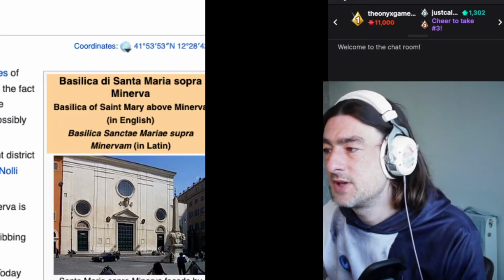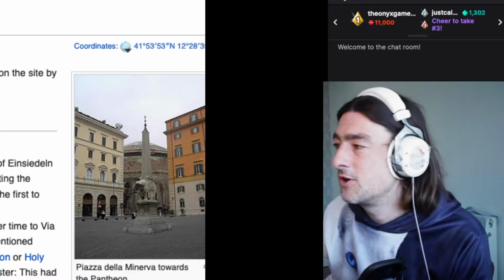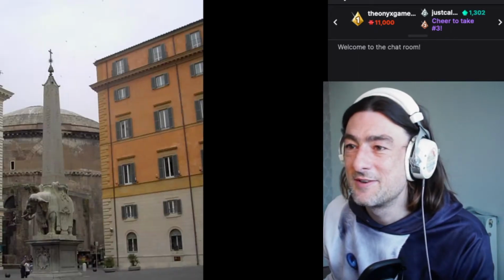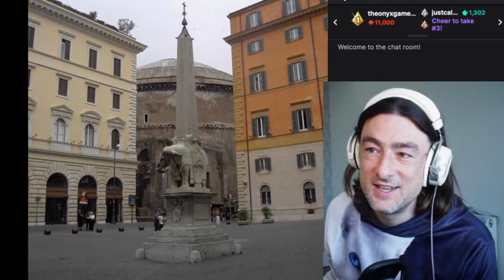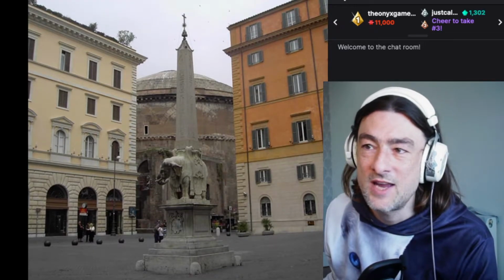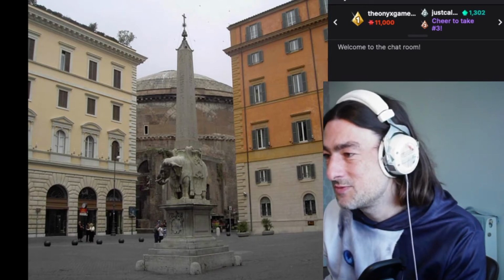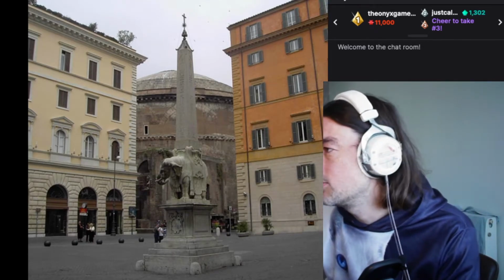It's located in the Piazza di Minerva. See, look, there you go. Towards the Pantheon. That's classic Rome, that is. That's just what Rome's like. Let me get the picture up and show you. Look, yeah, like some more modern buildings, a bit of a thing, and then what's that behind it? It's like something absolutely ancient. Just all sandwiched and wedged in together. Usually there's like 1 million people walking around.